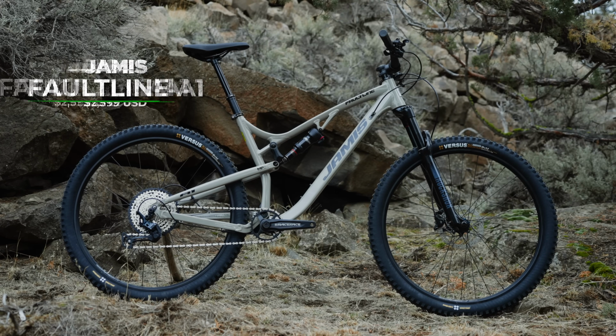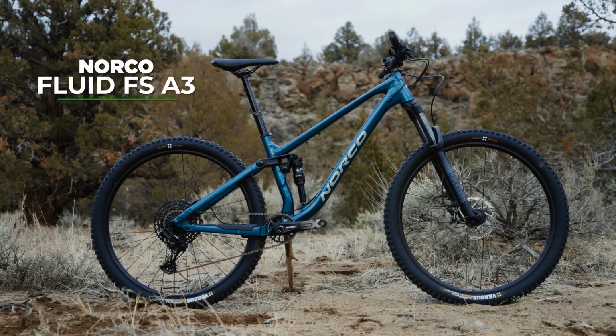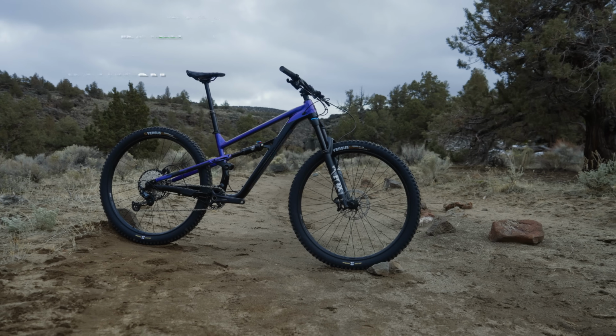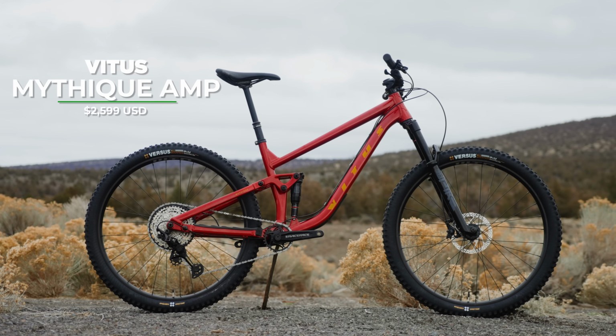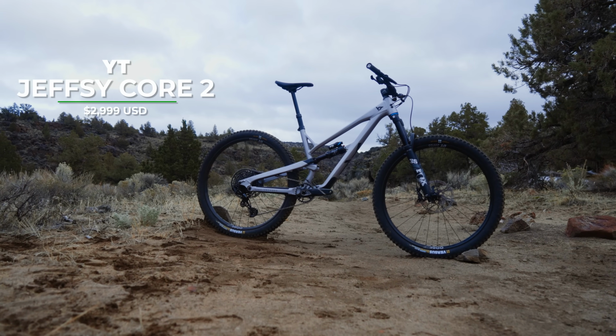We have the Jamis Faultline A1 retailing for $2,599, the Norco Fluid FS A3 at $2,499, the Polygon Siskiu T8 at $2,599, the Vitus Mythique AMP at $2,599 as well, and then the YT Jeffsy Core 2 at $2,999.